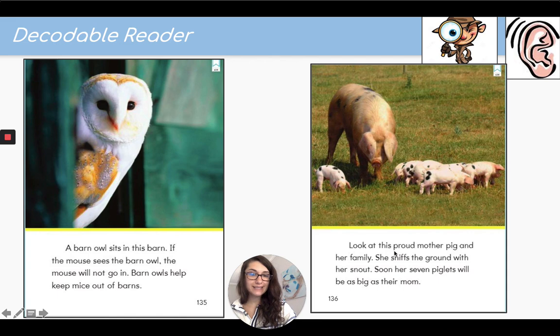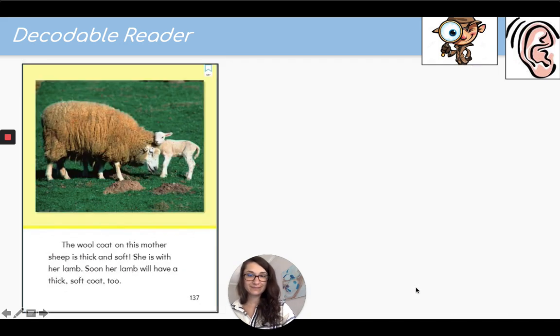Look at this proud mother pig and her family. She sniffs the ground with her snout. Soon, her 7 piglets will be as big as their mom. The wool coat on this mother sheep is thick and soft. She is with her lamb. Soon her lamb will have a thick, soft coat too.